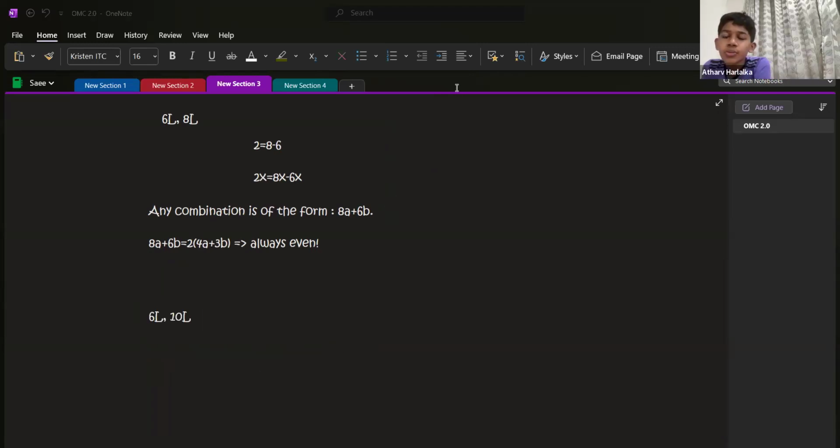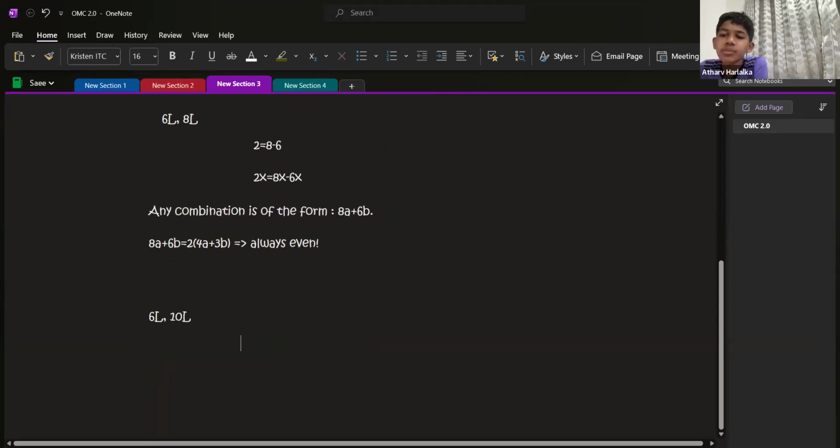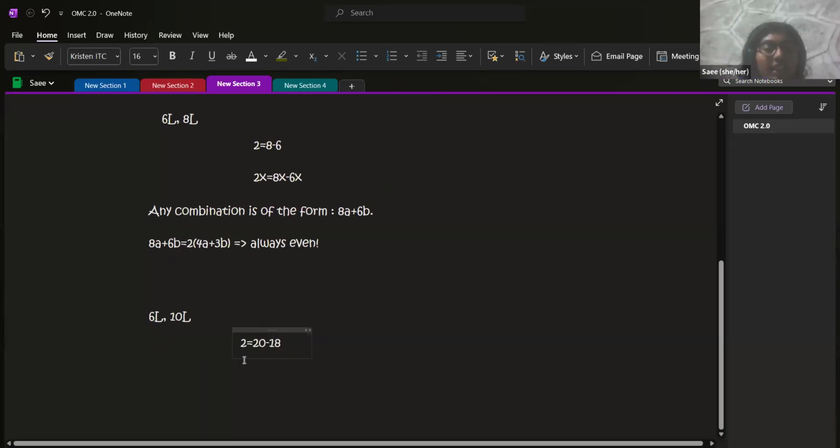You can get 2 from 20 minus 18. And then from the same argument as before, only evens are possible. Right. So we can again get 2 here by looking at 20 minus 18, and again, same argument as before, as Atharu rightly said.